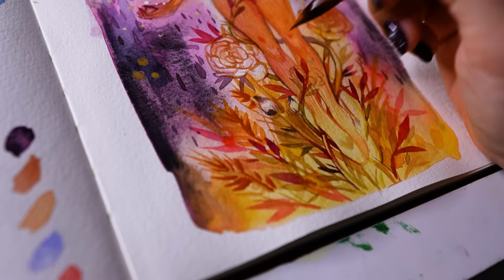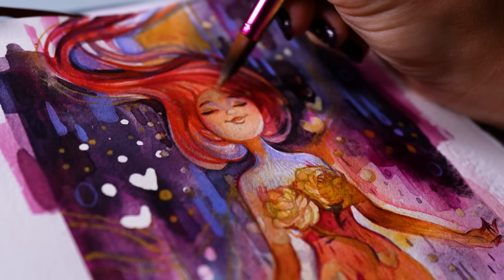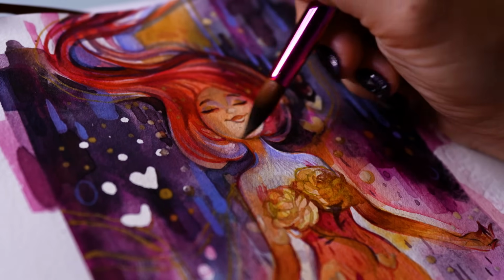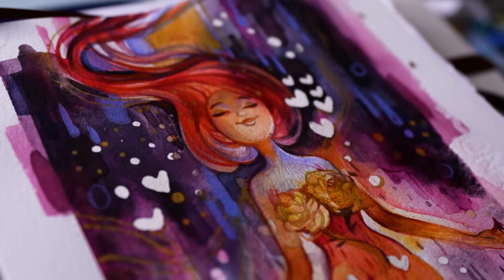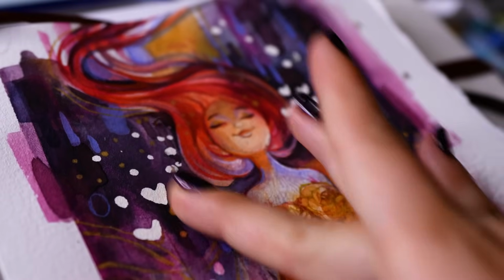And as I was painting, sometimes when I zone out into my meditative state and in the zone, I do well thinking while I'm painting. So I was just brainstorming and thinking about some ideas for my series for October.